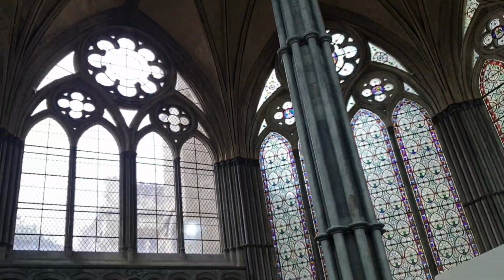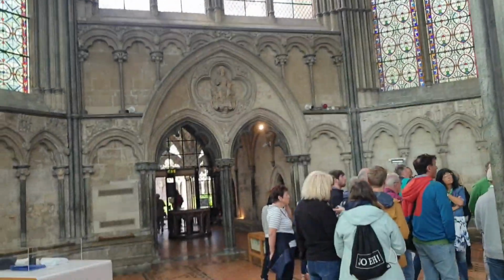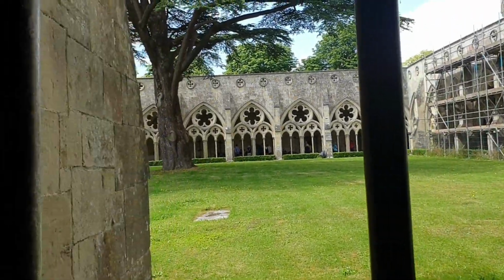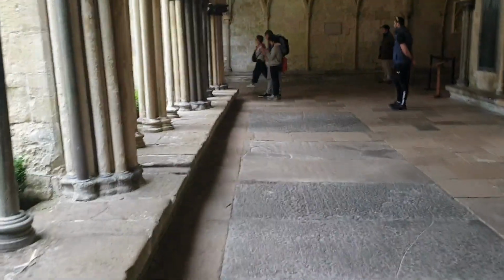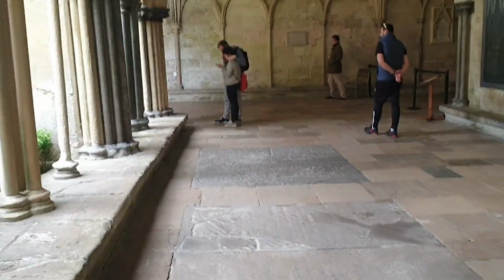So we'll have a look around the rest of the cathedral now. So this bit is the cloisters. We've just come from the chapter house, so we're going to have a wander around the actual cathedral itself on the inside.